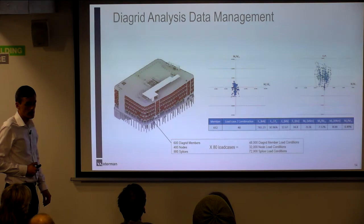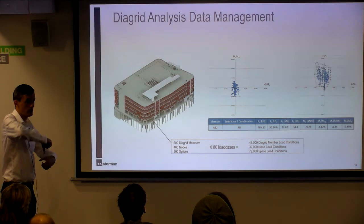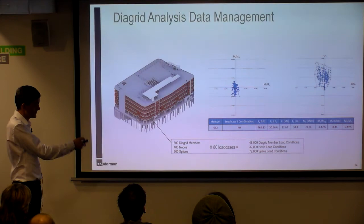If we'd given them the maximum axial load, the maximum bending moment in both axes and the maximum torque, they could never have designed that connection because it's more than the capacity of the member. None of those happened concurrently, so we had to use that data management tool to find the critical cases that would then define the splice load design.